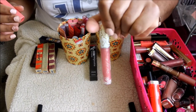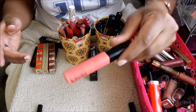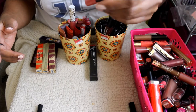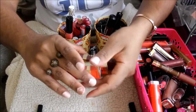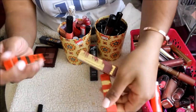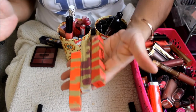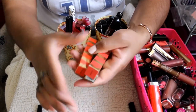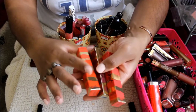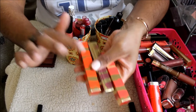Pacifica. I'm keeping this until I use it up. I really like it. And I have this one from NYX. This one is like peach. Nude Peach. Keeping. Love. Then I have these three lip paints from Tarte, three lip paints. I have it in Selfish and FOMO and Cray Cray, keeping all three.